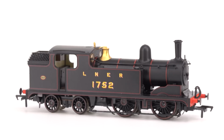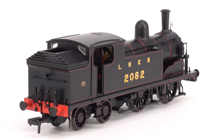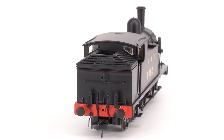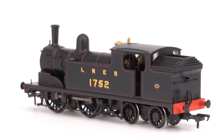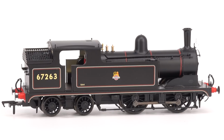The models both carry their pre-1946 LNER numbers, because the LNER introduced a new numbering system from 1946, and they're both in the black livery with red lining. So again, that base colour is brought to life by the pop of colour, and in particular the yellow lettering and numbers on the side of the tanks, which are very prominent.